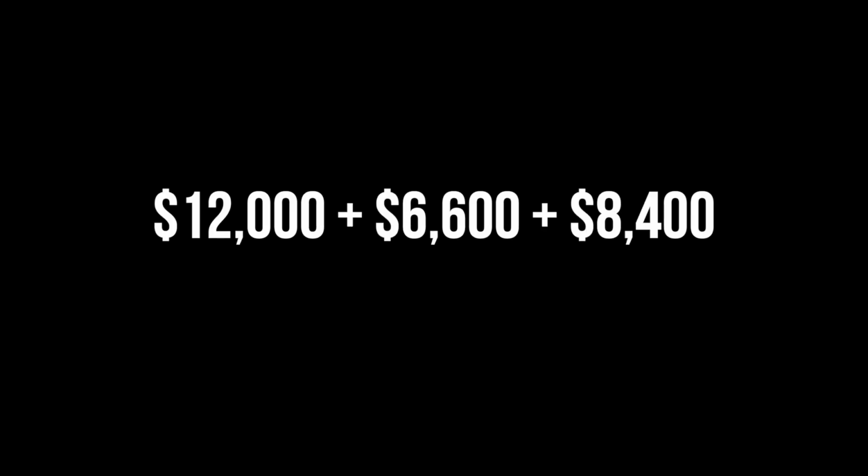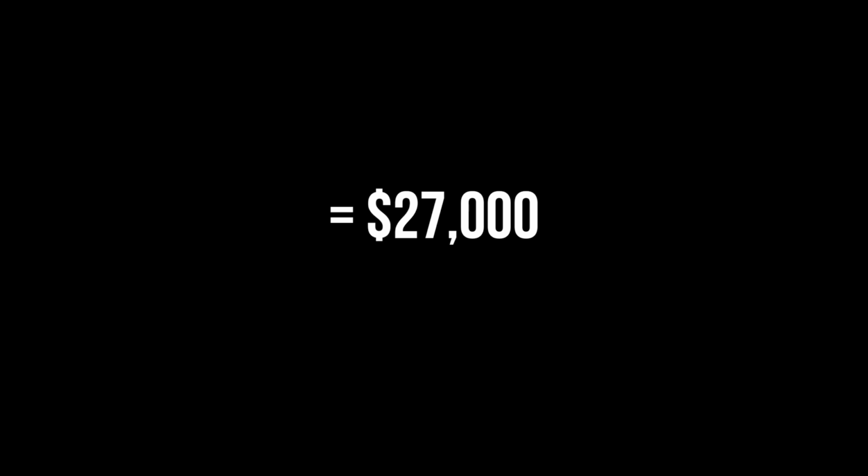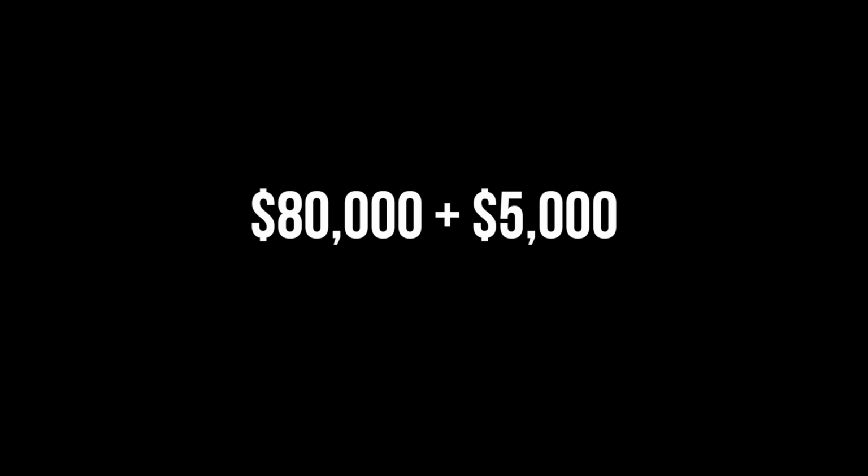Total cost of ownership. So if you take everything above, the money that I spent on fuel, all the tires, all the maintenance, you get to about $27,000. Add that to the $53,000 that I spent on the car, you get 80 grand, and then add in about $5,000 in insurance over the 4 years that I've had the car, and you're at $85,000, which is a pretty penny when you really think about it.